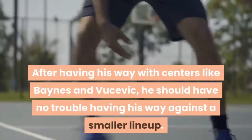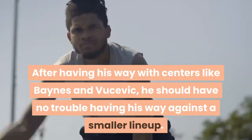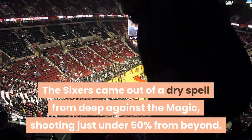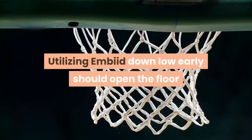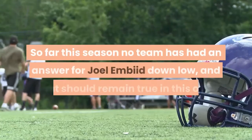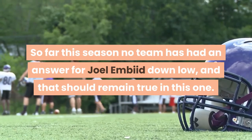After having his way with centers like Baynes and Vucevic, he should have no trouble having his way against a smaller lineup. The Sixers came out of a dry spell from deep against the Magic, shooting just under 50% from beyond. Utilizing Embiid down low early should open the floor for the Sixers shooters to get clean looks outside. So far this season no team has had an answer for Joel Embiid down low, and that should remain true in this one.